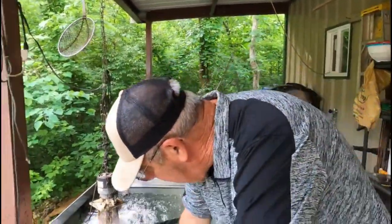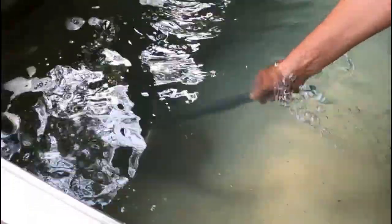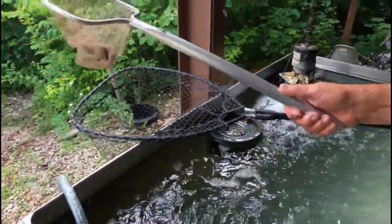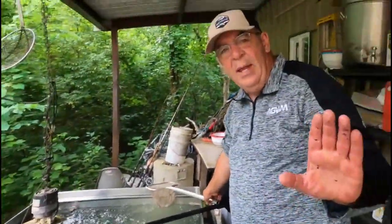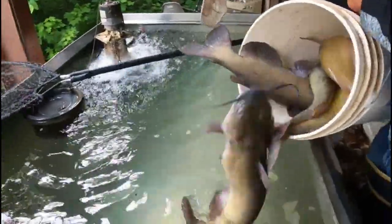Now these ones I'm going to drop in here that we caught this morning, they're going to regurgitate, like I say, everything out of their stomachs. That's what they do. Animals and birds, fish, they all do that. They empty their stomachs so they can move fast, so they can escape, and it lightens their load. In other words, that's why they do it. These catfish right here, every one of them will regurgitate, and I'll have to clean this tank out.